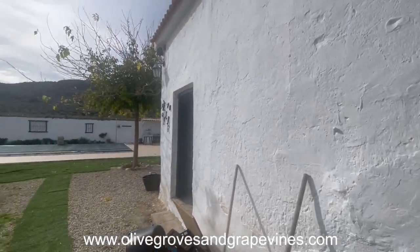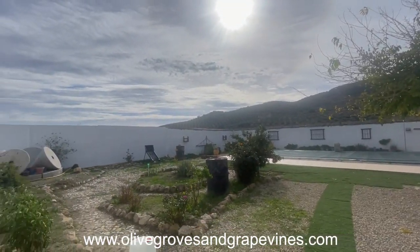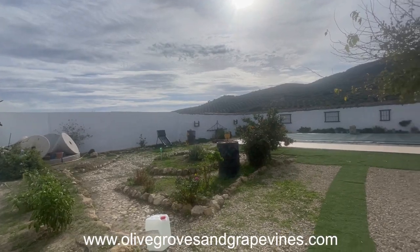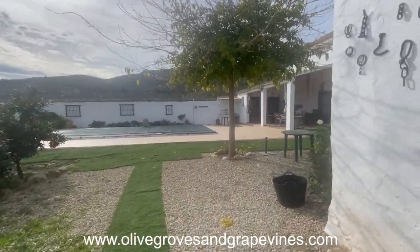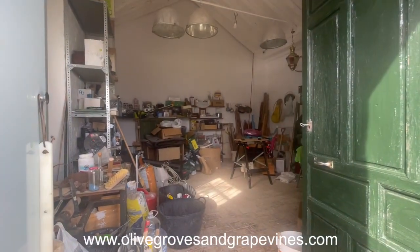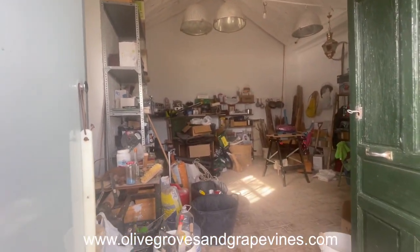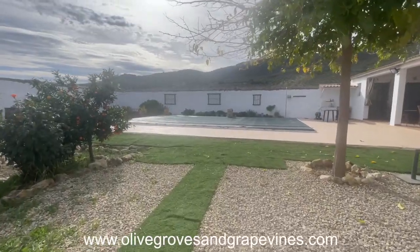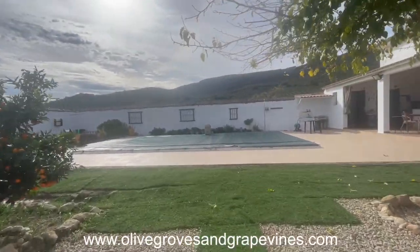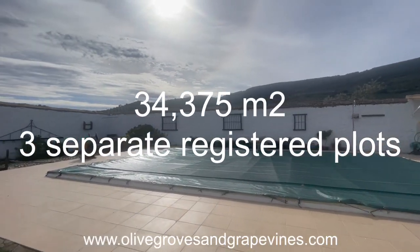There is a main building which is in good condition, although could benefit from modernising, and then there are buildings that are pretty much ruins out of the back, which you can rebuild or completely demolish and create more garden space. The land area consists of 3 different plots with olive groves, which total, including the plot of the house, 34,375 square metres.